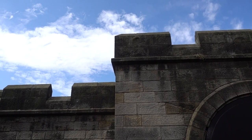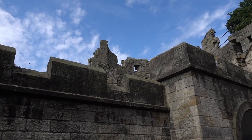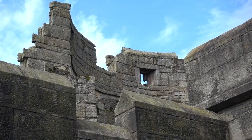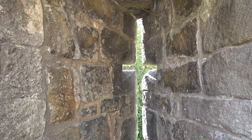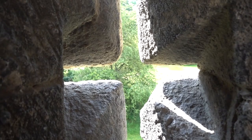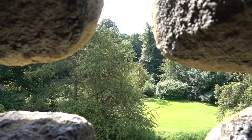And you can see, come round here. If I zoom in on that window there, that's a crossbow window. It's where all the crossbowmen and archers used to pop their weapons out to shoot the invaders. I found another crossbow window. Let me just get up here and have a look out. All those trees weren't in the way back then, but that would have been a good view.